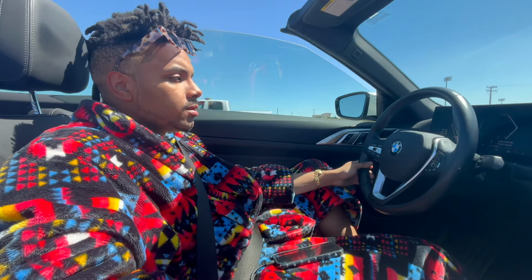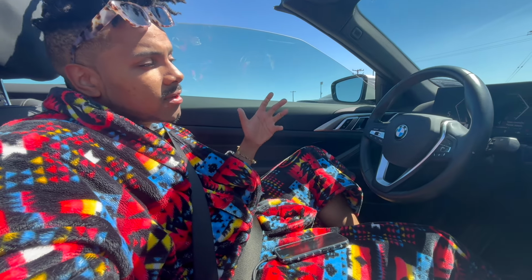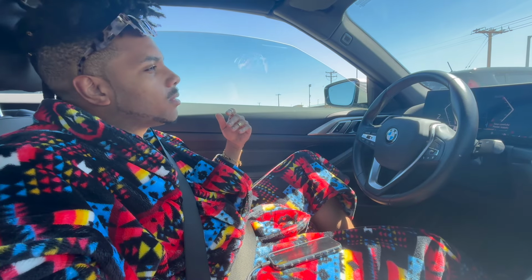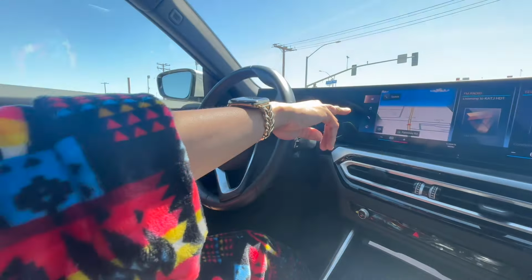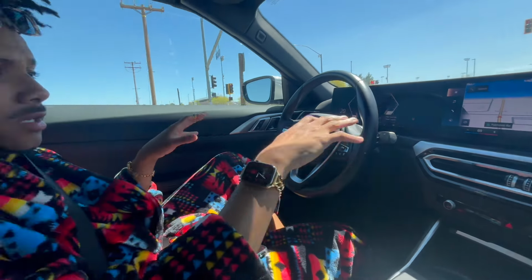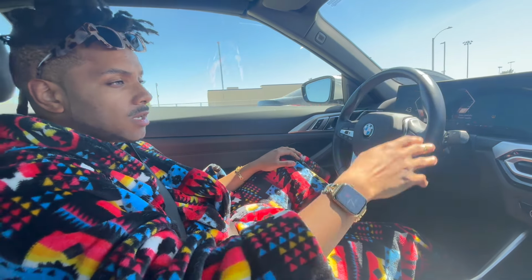So, I've only driven one other convertible to compare, and that's a Bentley. Obviously, it's not that, but the convertible top is very smooth, very quick. It operates in about 15 seconds from open to close. The car rolls the windows back up. You can see it's got a singular Samsung curved screen that basically brings the driver's view and the infotainment together.